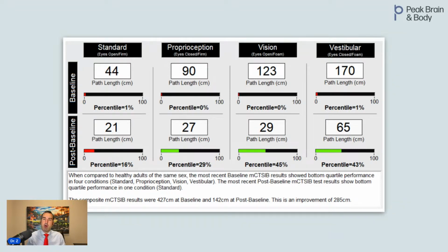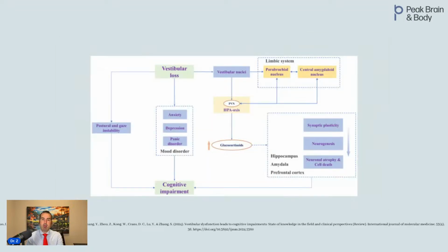People often say, well, my balance, it's not that bad. I'm not running into walls. I'm not tripping. So why should we even look at this to begin with? Which is a great question. Who should care about balance? Who should care about their vestibular function? Is it a big thing? When we look at this next research, it looks at what happens when you have vestibular loss, vestibular impairment.